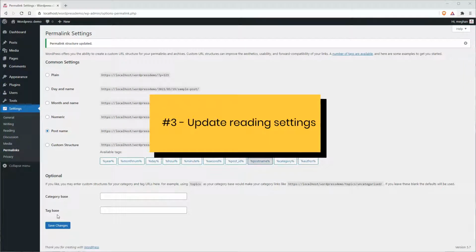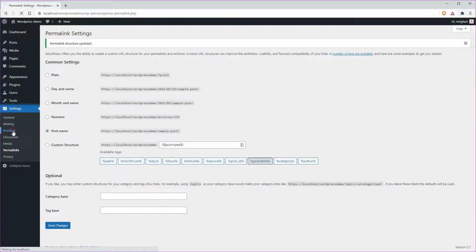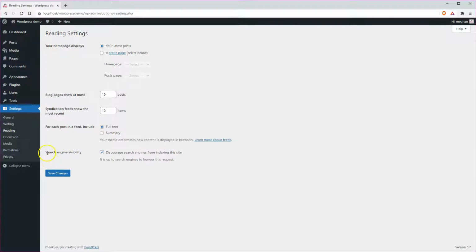Number 3, set the reading settings. So let's pop across to the Reading tab, which is under the Settings tab. I'm going to check that the search engine visibility is unchecked. As you can see, it's checked, which means that search engines will pretty much, well, most of them will ignore this site completely and I won't get indexed in Google or any other search engine. So I definitely want to uncheck that.